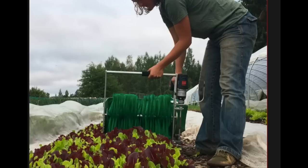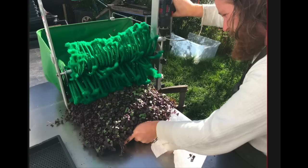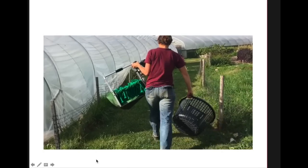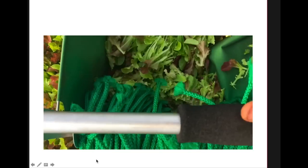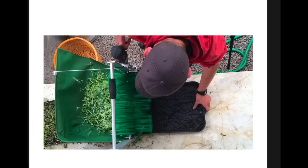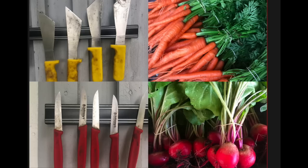We use the quick cut greens harvester. This is a fantastic tool if you grow baby salad leaves. Like, this is one of the most profitable crops we can grow. We also use this for harvesting microgreens, which are very, very profitable, to show you that in action. So this is available from Farmers Friend in America, and fantastic tool for very efficient clean harvest of baby greens and microgreens. And then for everything else, we use push cut knives or simple serrated knives.